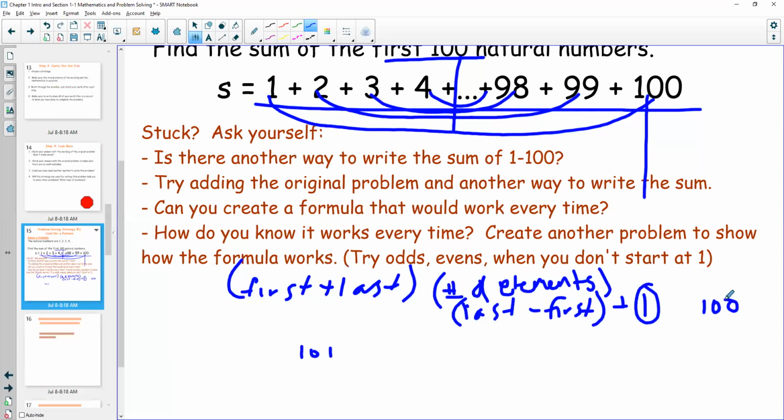There's 100 elements. Now here's the thing. We always add this 1 at the end. It's the last thing we do to find the number of elements, because it accounts for where you folded your paper to make the butterfly. There's somebody in there maybe without a partner, and we have to account for that. Okay?